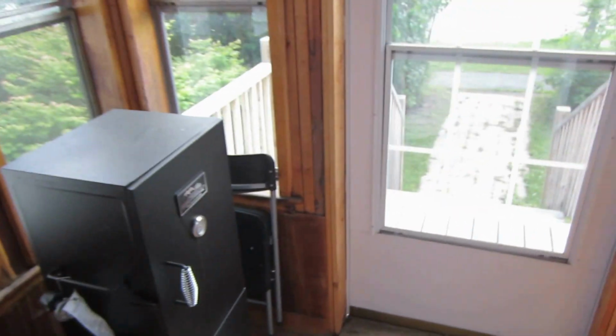It does have a front entry, which doesn't get used very much because of the fact the parking's on the side, but you can see here the current tenant has got a smoker. It does have a storm door here. So, and it does give a little room for the odds and ends that typically people have.